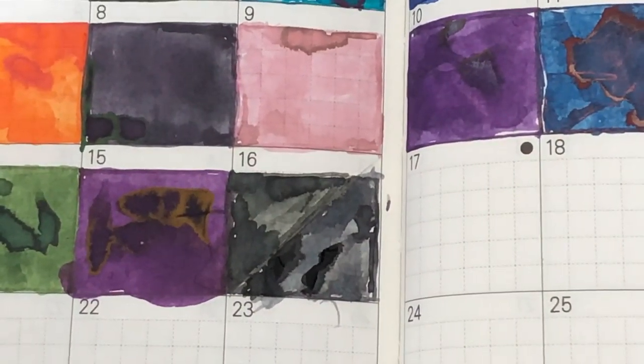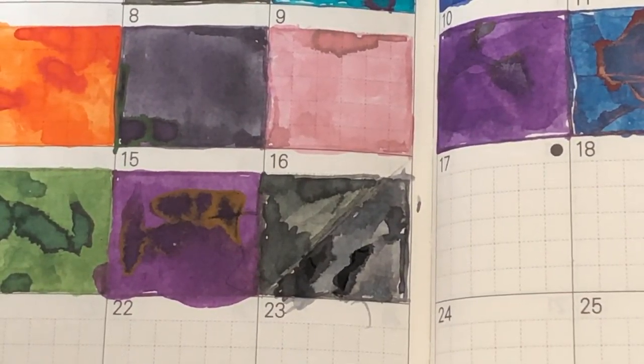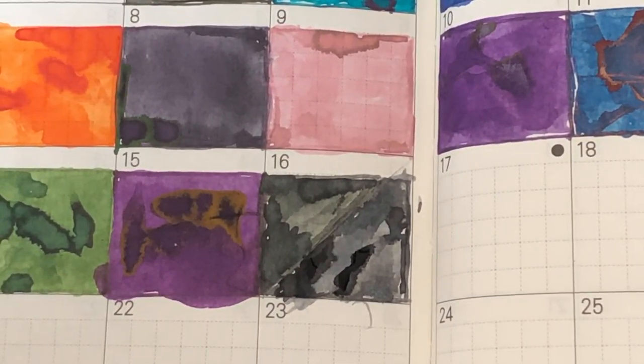Let's look at it up close. So anyway, that's the comparison of the old and the new formula of Birmingham Pen Slag Gray.